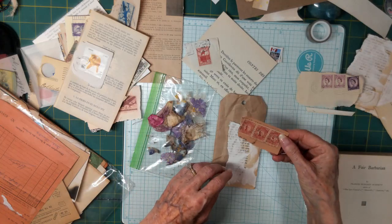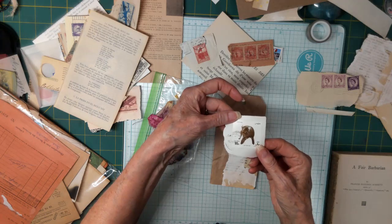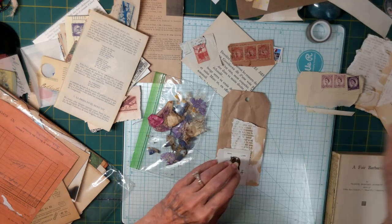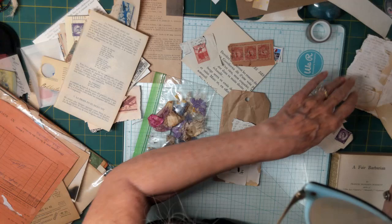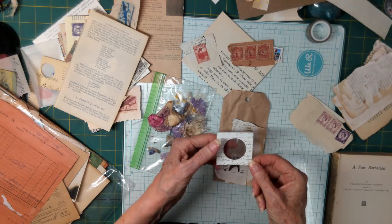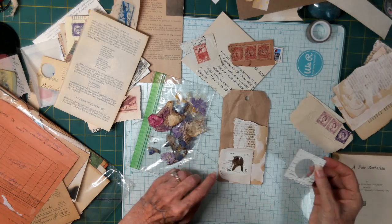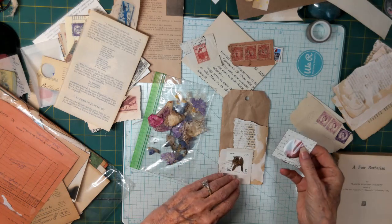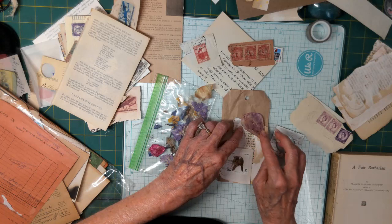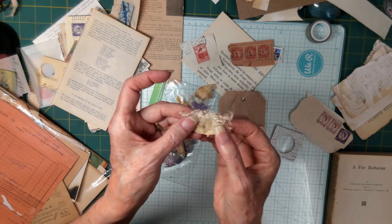Okay, so I really want to use this Egypt one. So if we put this here, this could be over one of these flowers, or it could even be over Tutankhamun. But then you'd miss the fact that it's a stamp. Okay, so I have these big flowers like this. I don't think that's going to do it. And I have this, and it almost looks like hair.